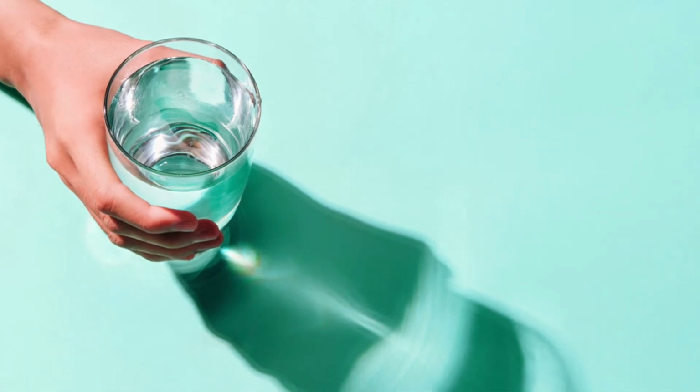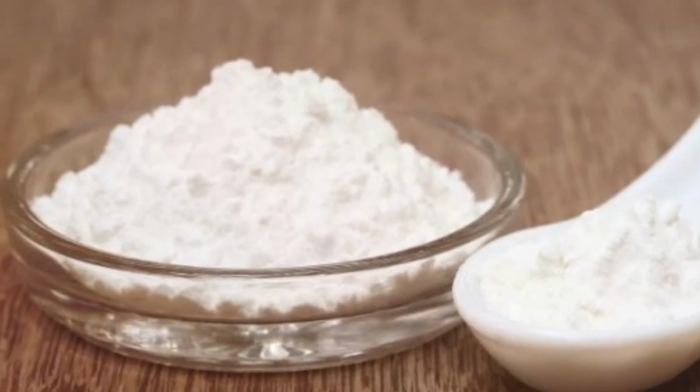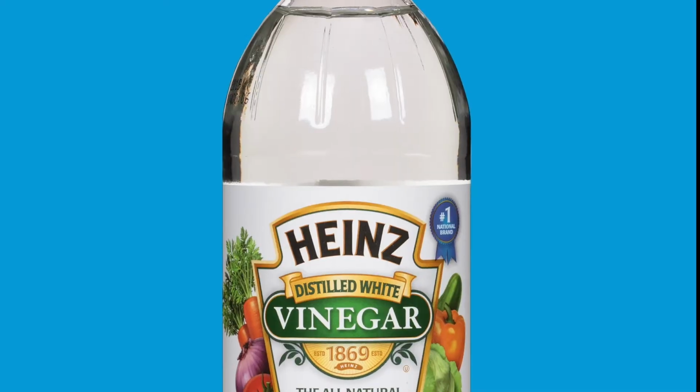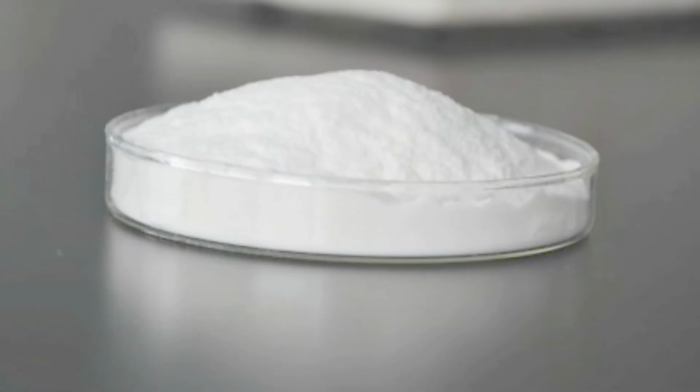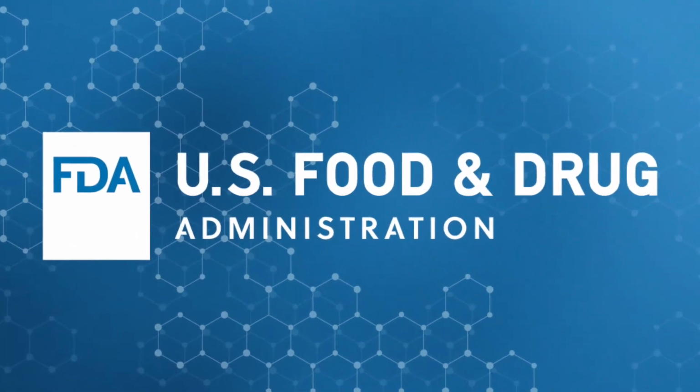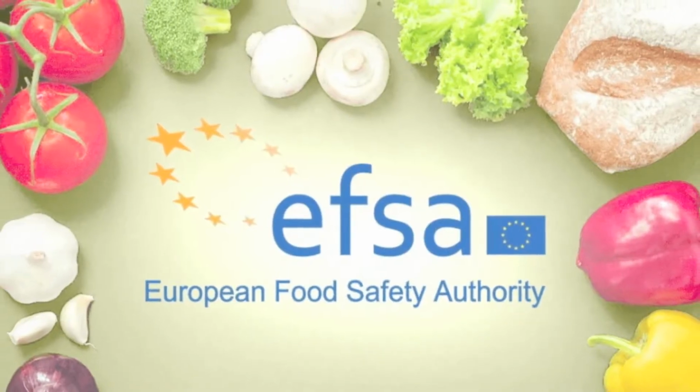Firstly, water, an essential element of life. Next, cellulose gum. This fine white powder is the result of mixing parts of trees or cotton with vinegar, then straining, leaving a fine white powder. It is a thickening agent in most food items and has been deemed as safe by the U.S. Food and Drug Administration and even the European Food Safety Authority.